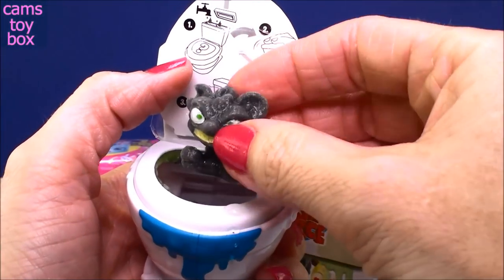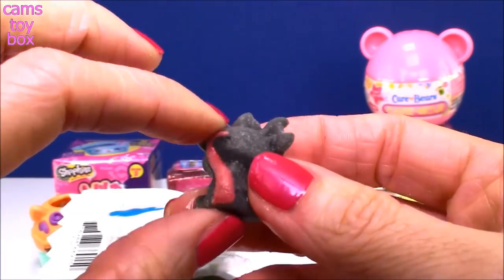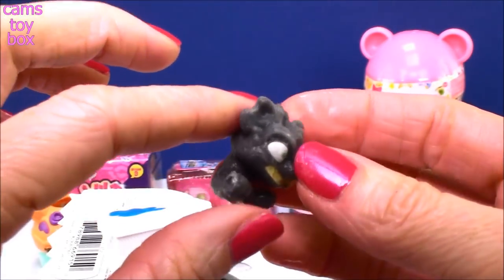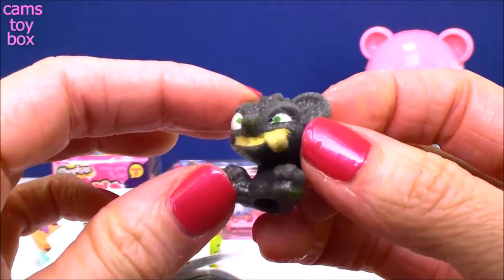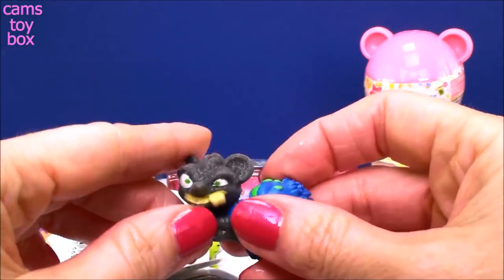Ew, and it's a scuzzy fuzzy one. The scuzzy fuzzy ones are really, really slimy feeling, but they're furry at the same time. Look at this guy. He's got his little tongue out. Ugh. All right, let's get the guide and we'll see who these guys are.